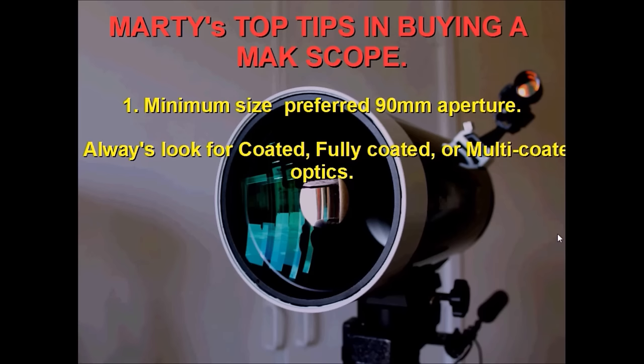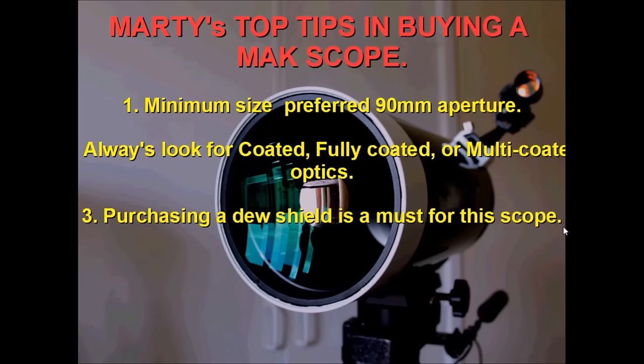Expect to pay around £150 to £600 for a Maksutov. With all the experiences I've had with a variety of instruments, I find that the Skywatcher 127mm Mac is a good all-round telescope. It's still compact, it's still portable, it's still got plenty of light gathering for deep sky objects, and it gives out good views on the planets.